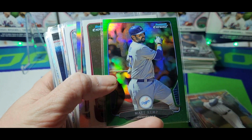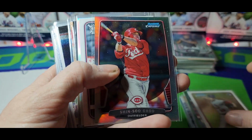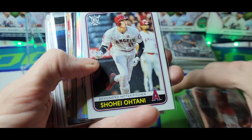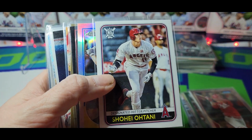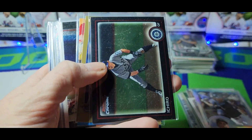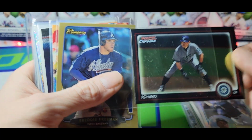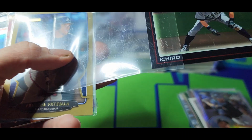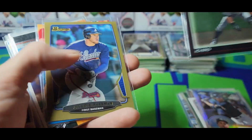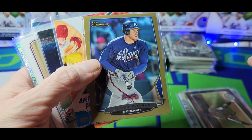Matt Kemp, Bowman Chrome, green refractor. Joe Kelly, Bowman Chrome rookie card. Shin-Soo Choo, Bowman Chrome refractor. Just stuff you don't see every day. Any Otani I found I pulled out. Stanton, refractor, insert. I thought this one might hold some value, but I think it's a little scratched up. That sleeve doesn't do it any justice, but it is a little scratched up. But anyway, that's not super valuable anyway. I thought it might be a $3 or $4 card, but it wasn't.